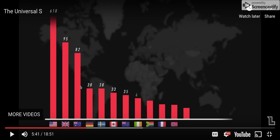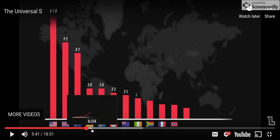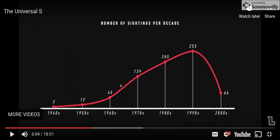This can also be seen here in this graph, which shows the relational graphic, which shows the relationship between the number of sightings per decade and over time. The use of these two graphs show how the symbol is used internationally and throughout time, and I think Tufte would appreciate these elements as an informational video.